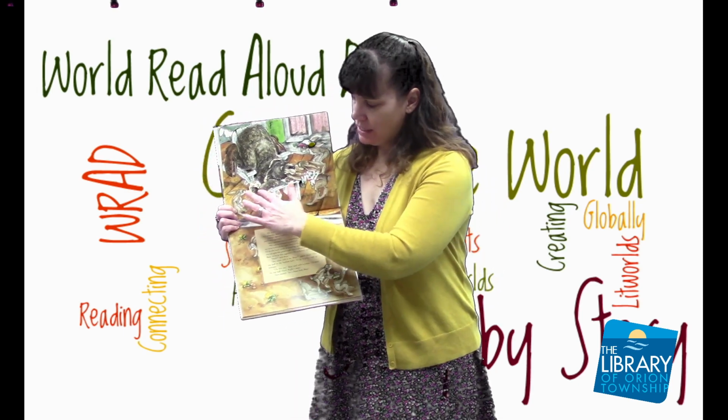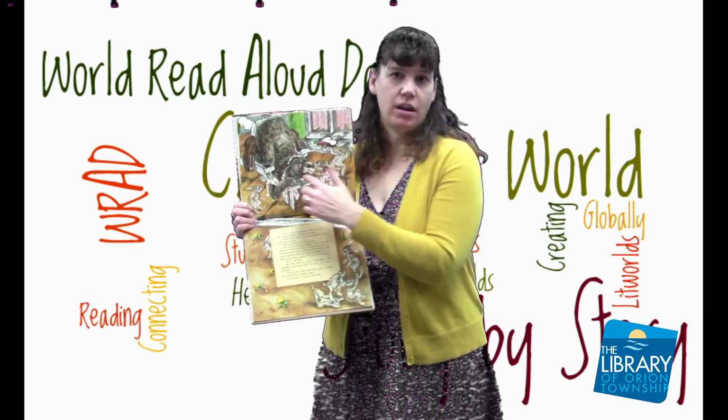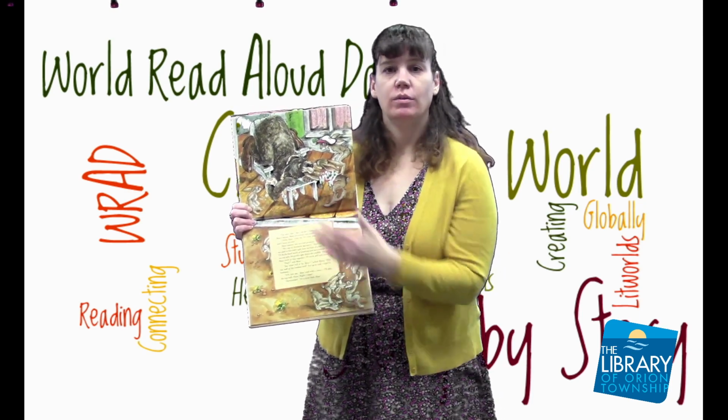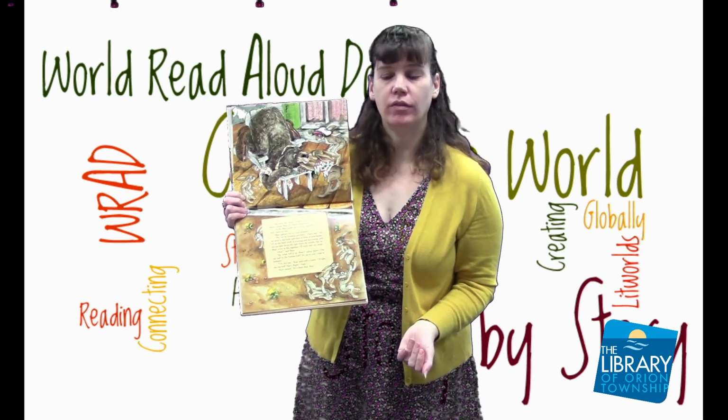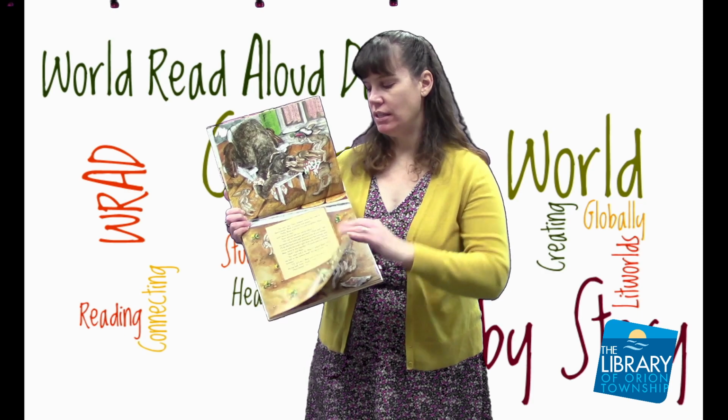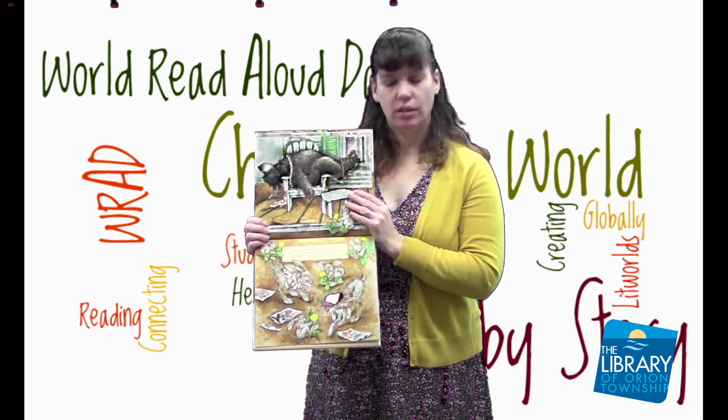So in this case, Hare is talking to Bear and he's just trying to negotiate. He wants to plant some vegetables and he's going to ask the bear, would you like the top of the vegetables or the bottom of the vegetables? And that's basically all that happens on that page. So it's kind of easy to summarize for kids that are a little bit little.